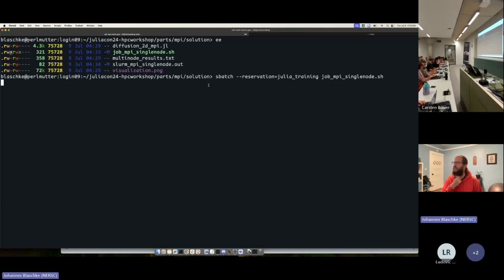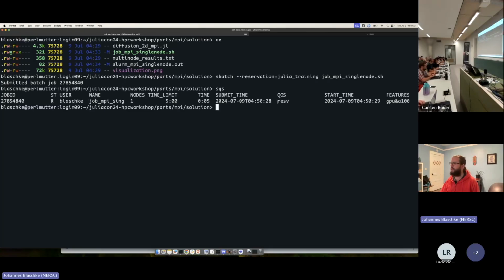And the important thing is, give it a second, it's been submitted. With the sqs command, you can look at the jobs that are running, and you should see that the QoS is now resv, right? If it says regular, it's not in the reservation. So if you're stuck in the queue and you don't know why it says regular, it's because you've forgotten this bit here. I don't put them in the job scripts because otherwise the job scripts stop working.